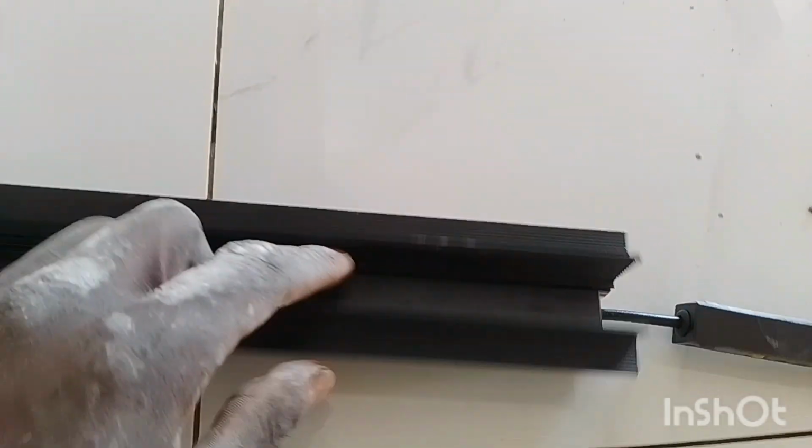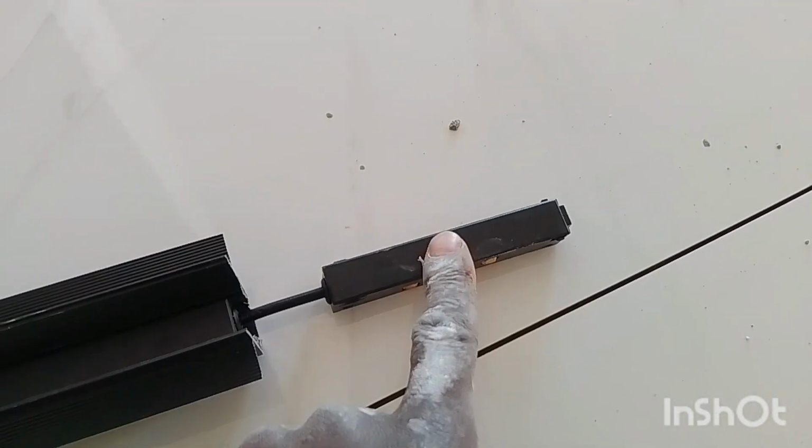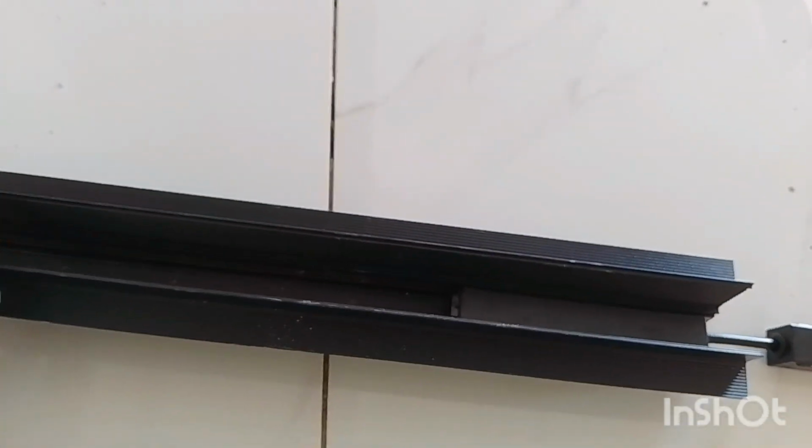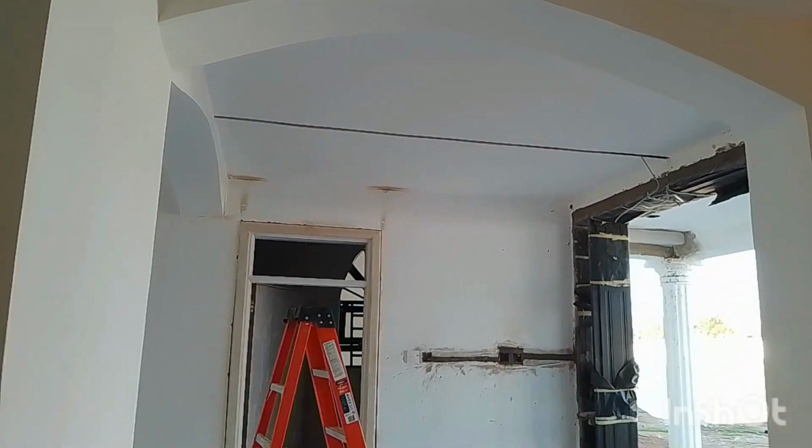So you will find that this connector carries power that comes from the adapter into the other track, which means that this track also will have got power. So guys, continue watching and see how we shall do it.